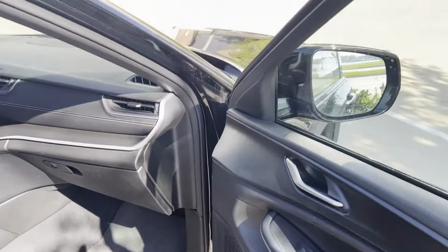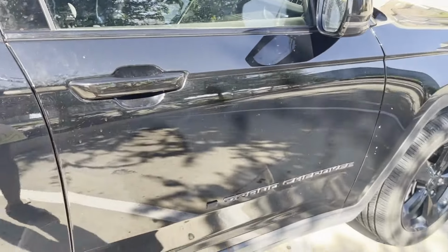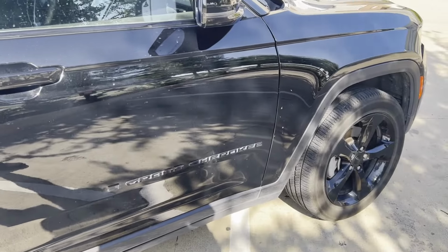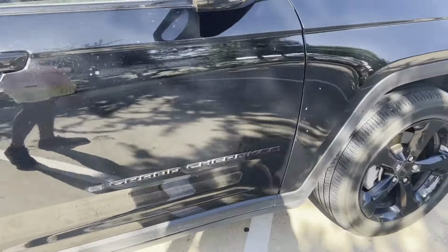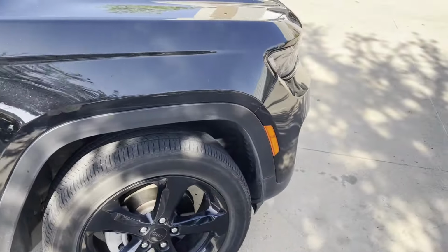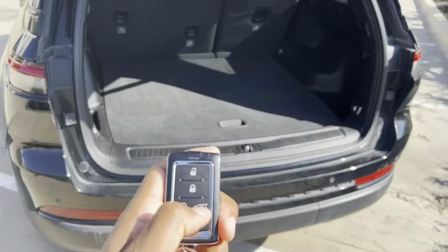We have the black color. Everything is blacked out. We have the black logo, Grand Cherokee. We also have the black rims, so it's black on black on black. And honestly, I think it looks pretty good. I would like a color contrast. I feel like that would make things pop a little bit more.